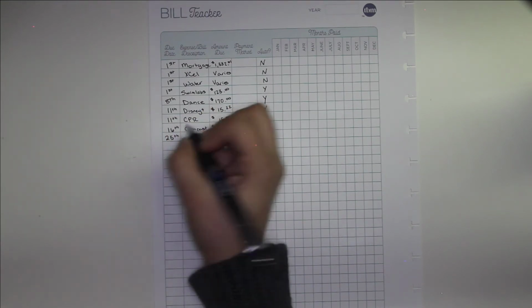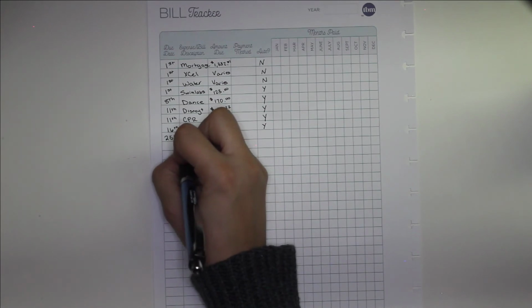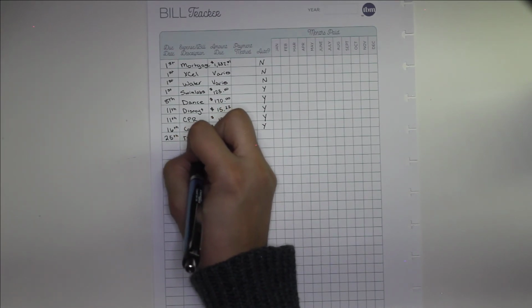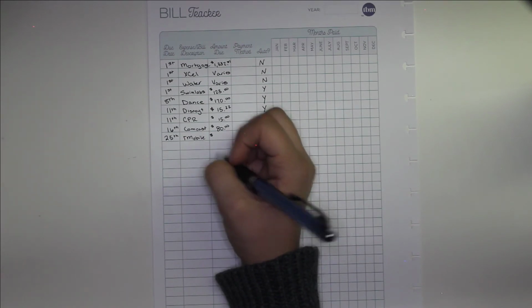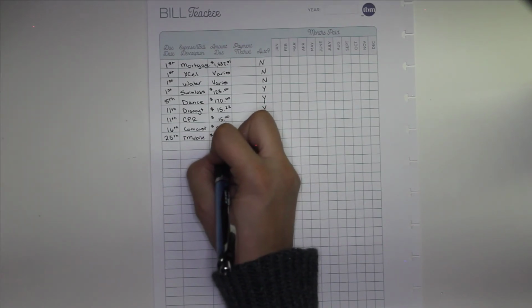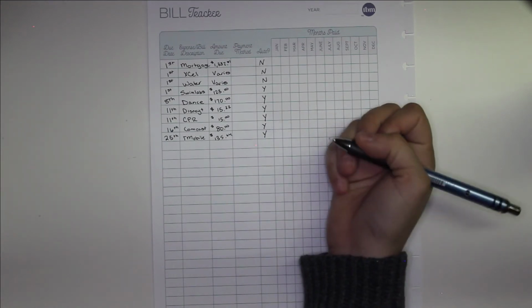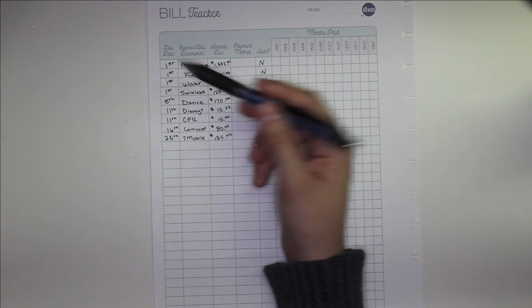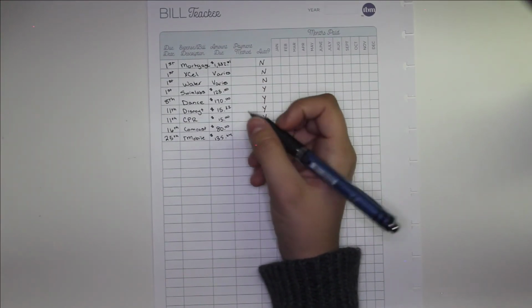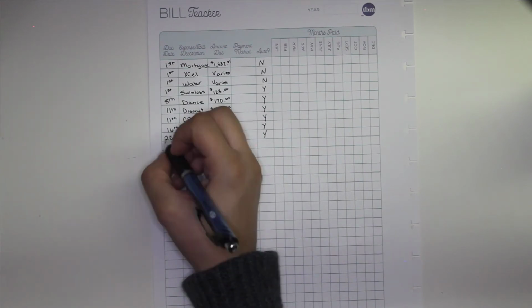So on the 25th, we pay our phone bill, T-Mobile. And that is $135.64. Also auto. Yeah, we pay a lot of bills. We kind of group all of our bills together just so that we don't forget. And then the last few bills.